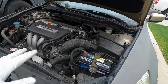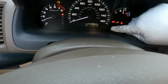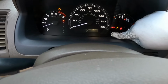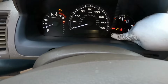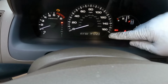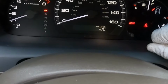All right. Now, since we did change the oil, let's go ahead and reset the oil life on the dash as well. See right there, our oil life is at 5%. Just press and hold this button here. Now you see it's blinking. So take your finger off and press it again. And then it goes back to the odometer and trip odometer. And if we scroll through here, we now have oil life at 100%.